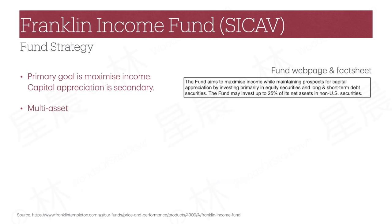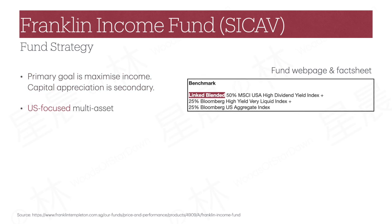The fund objective, as stated in the fund webpage and fact sheet, is a short paragraph that states the primary goal of the fund is to maximize income, and capital appreciation is not a necessity. It also states the fund invests in both equities and bonds, which we already know after understanding the nature of the team that manages the fund.